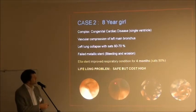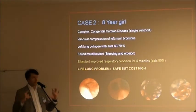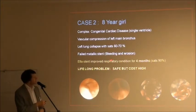We put an Ellis stent in. There it is going in, all the way to the end of the bronchus, which we can see there. You can also see here we don't expand the stents big, they are small. I think this was about a 5mm stent in an 8-year-old girl, but it was enough for her to breathe. It was enough for her oxygen to pick up. It was enough to clear infection.